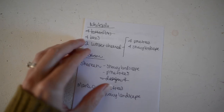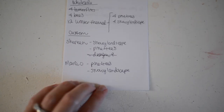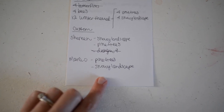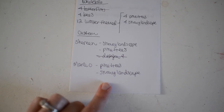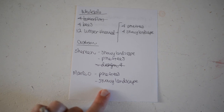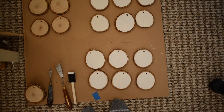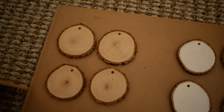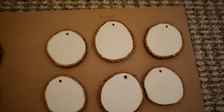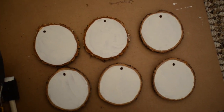So I had to write out all of the ornaments I need to paint. I also have another one that I did not write on here that I need to paint too. I will be painting pine trees and snowy landscapes and bees. And here are all of the ornaments we will be painting on. So those are for the bees. These will be the pine trees. And then these will be the snowy landscapes.